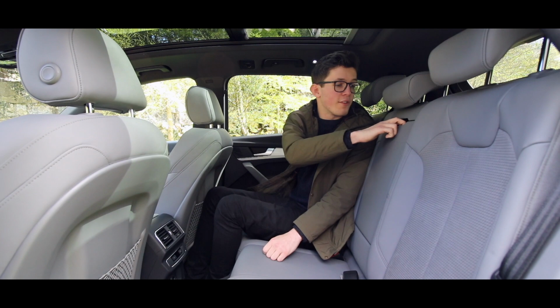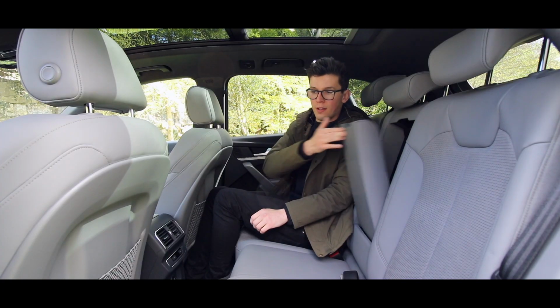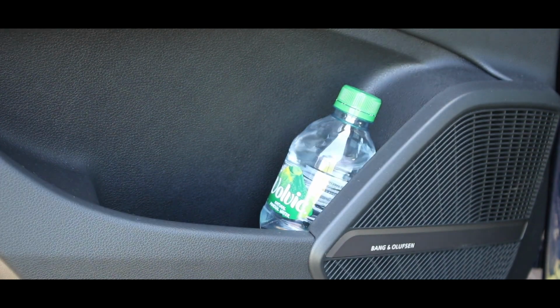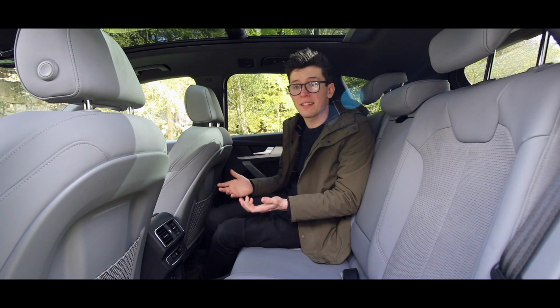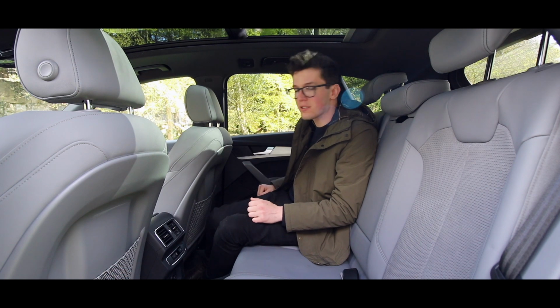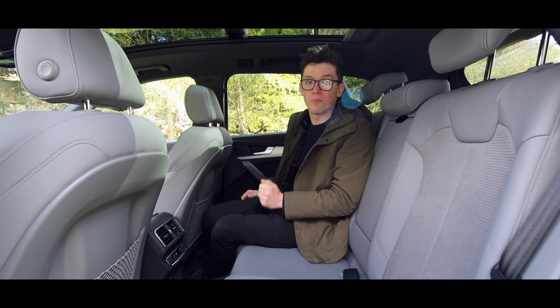The pull-down armrest is very robust, and there's 2 cup holders in there. There's nice nets on the back of the seats, and you have decent sized door bins which could fit a large bottle of water. When it comes to interior build quality and practicality in this car, you really do have to find fault. The only thing I can find is these cutouts on the door where it looks like there should be a button and there isn't, but that's really scraping the bottom of the barrel.